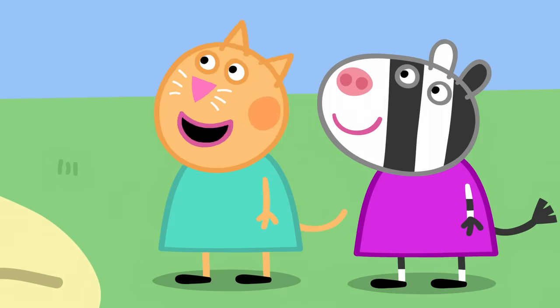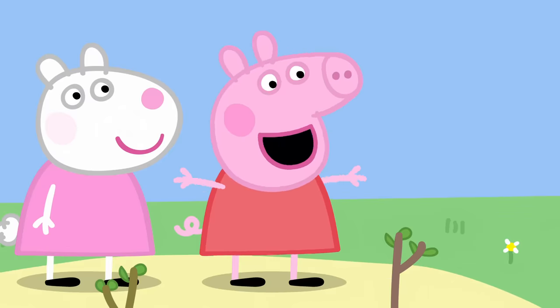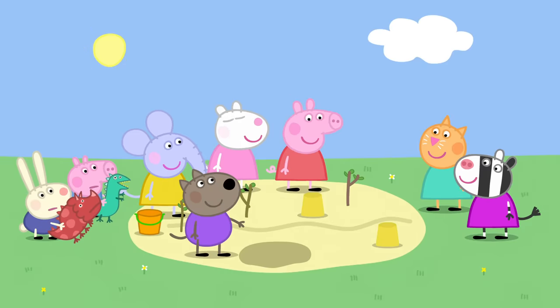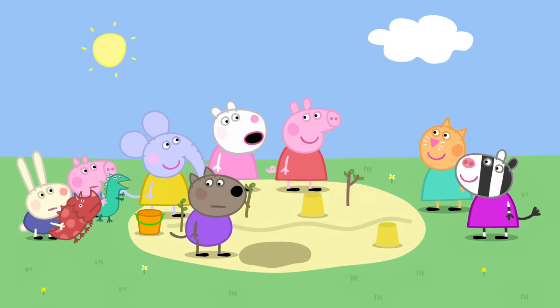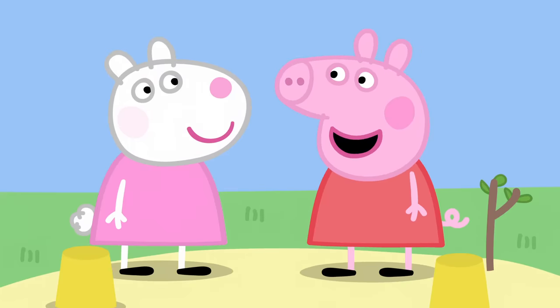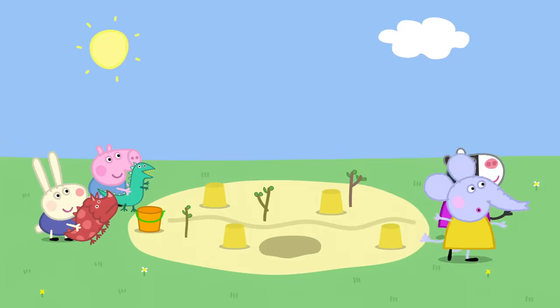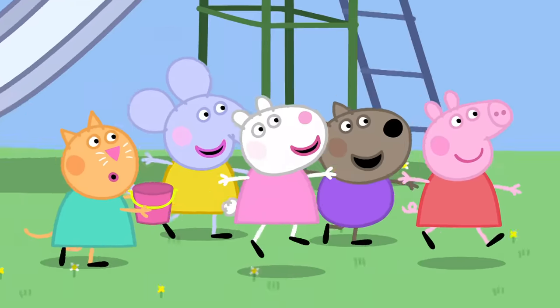It would be really good if we had a lake. Yes, a lake. One lake. But it needs water to be a proper lake. Oh. Where are we going to get water from? We must fly around the world in aeroplanes. Peppa and her friends are pretending to fly around the world, looking for water.